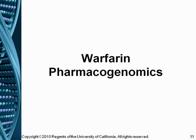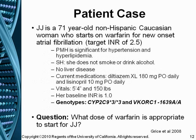Warfarin pharmacogenomics. Okay, I'm going to start off with a case. JJ is a 71-year-old non-Hispanic Caucasian woman who starts on warfarin for new onset atrial fibrillation. Her target INR range is between 2 and 3. Her past medical history is significant for hypertension and hyperlipidemia. She does not smoke or drink alcohol. She does not have liver disease. She is currently on diltiazem and lisinopril. Her baseline INR is 1.0.